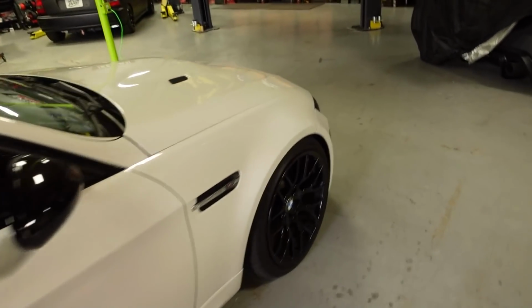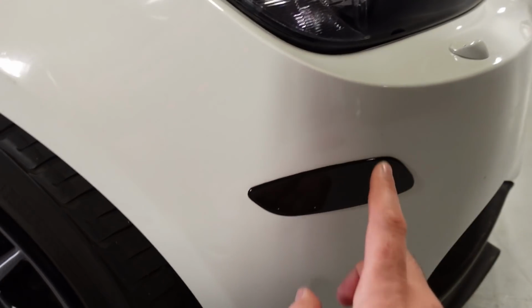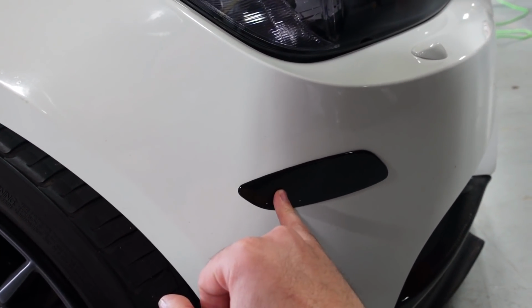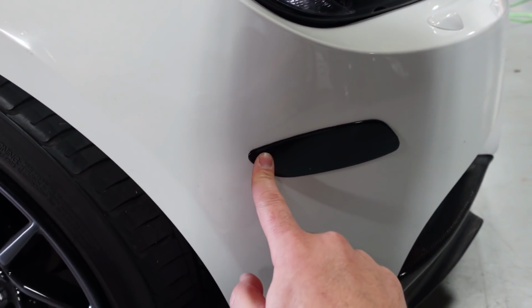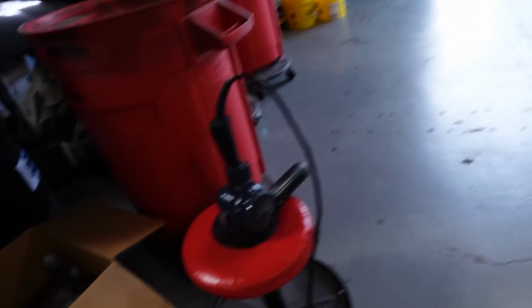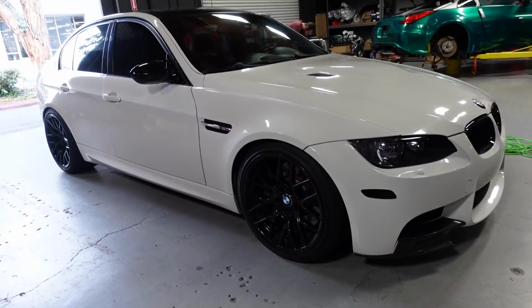We're also going to be removing this, because from what I can tell, underneath here is actually color matched Alpine white. They come factory with an orange reflector here, and the previous owner had these painted, and then wrapped them. So I hope that when I peel this off, it doesn't peel off all the paint as well. That would kind of suck. So I've got a heat gun here. We're gonna try that and see if that helps loosen up the vinyl a little bit, and I'll show you how much better it looks when those are color matched.